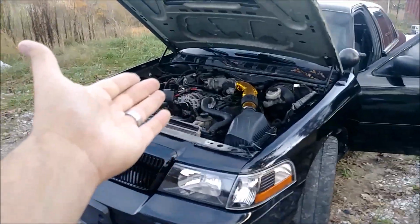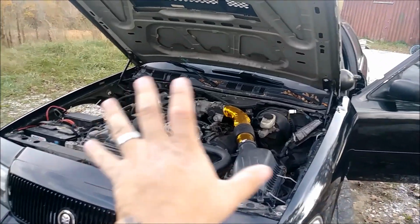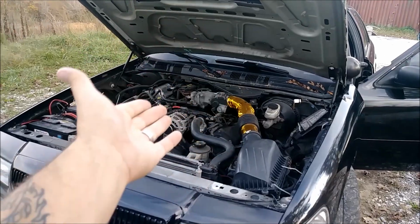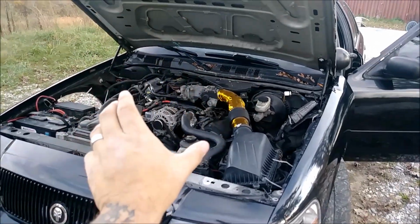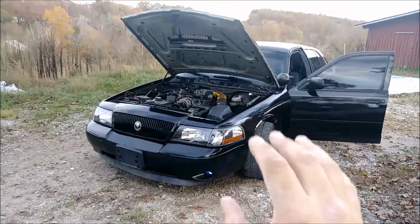You guys are going to get to see me fully build a 4.6 cams. We're going to bore it out. We're going to do everything, and we'll see what kind of power we can get out of your stock Crown Victoria engine.